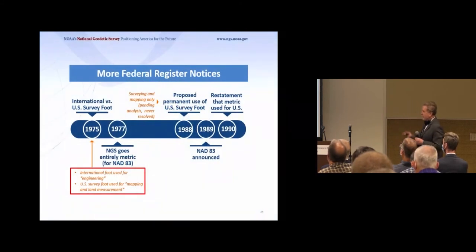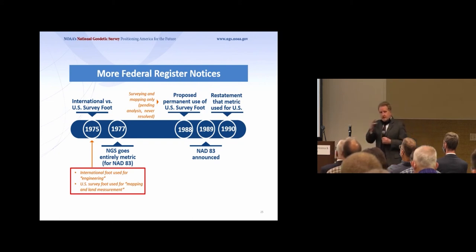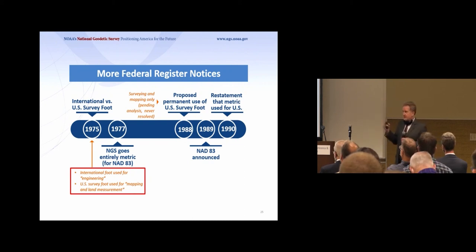This is just the timeline of which foot to use. You can see that in 1988 there was a proposal to make the U.S. survey foot permanent, but that wasn't finalized. And NAD83 is when, going back to the old Federal Register, the National Geodetic Survey could have made the change, and they didn't. At that time, they asked each state which foot they wanted to use. And you can see from the previous slide that most states picked the U.S. survey foot. And then, as we know, in the 90s, there was a push to use metric.